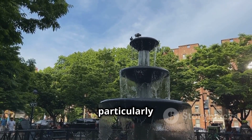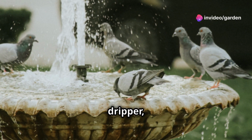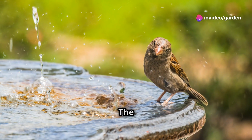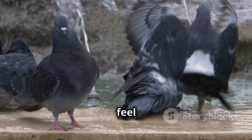Moving water is particularly attractive to birds, as it signifies a fresh and clean source. Consider adding a dripper, mister, or fountain to your bird bath to create movement and attract more birds. The sound of running water also helps to mask the sounds of potential predators, making birds feel more secure.